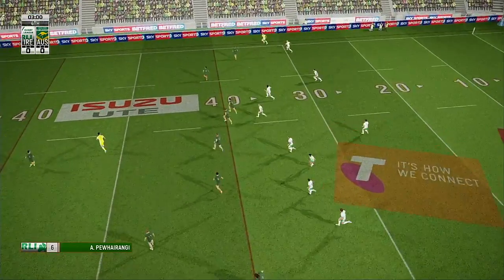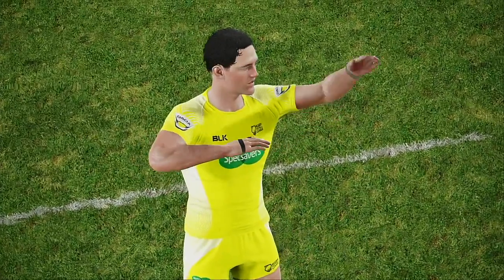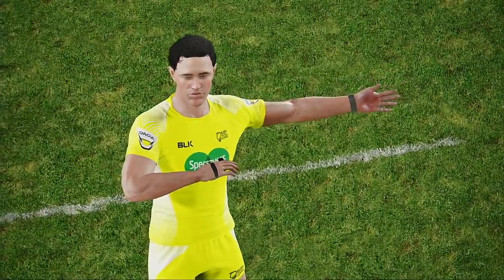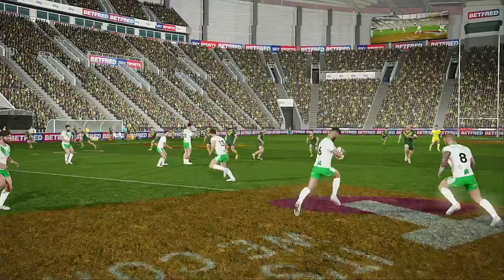Yoharengi. They kicked downfield. They didn't use all their tackles there. And that kick is out of here. It's out on the full. Oh, dear, not what they needed there. Too much oomph on that one.